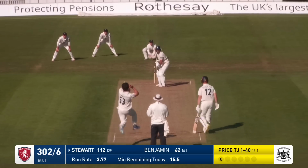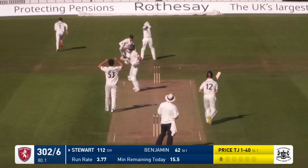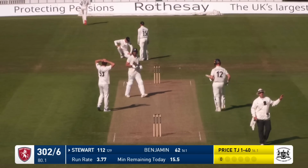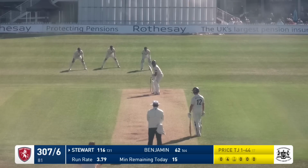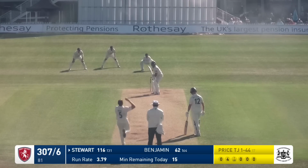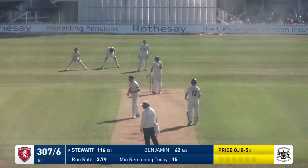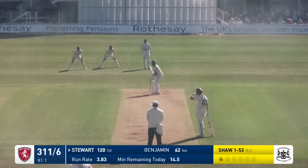Yeah. So it is much more difficult, as that one is edged and dropped. Maybe dropped, maybe just fell short of Ollie Price off his brother Tom's bowling. That's absolutely creamed through extra cover by Grant Stewart.